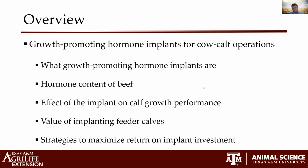Second question, I want to know if you finish any of your own cattle. So whether you're finishing cattle on a commercial scale and potentially selling to a packer, or if you're selling freezer beef, whether that's on the hoof or retail beef. Third question, and that's a yes or no answer: do you currently utilize growth promoting hormone implants? Okay, 3 options: yes, no, or I don't know what growth promoting hormone implants are. So in the situation where maybe you are, maybe you aren't, you don't know.